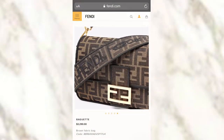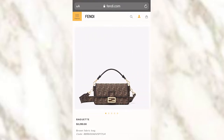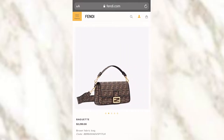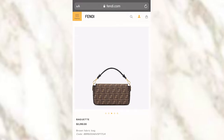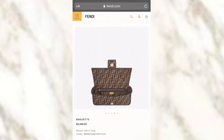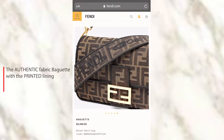This Fendi brown fabric baguette with the Zucca print is absolutely iconic. It was first introduced in the late 90s and made very popular on Sex and the City. But I wanted to show you the screen recording because some authenticators, such as The Real Real, will say that a fake bag has the printed lining. That's not true. This is an authentic bag and it does have the printed lining.